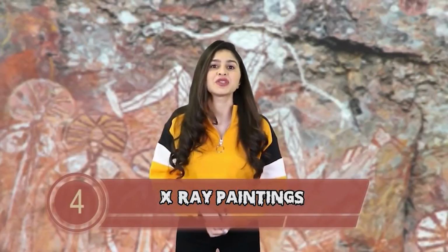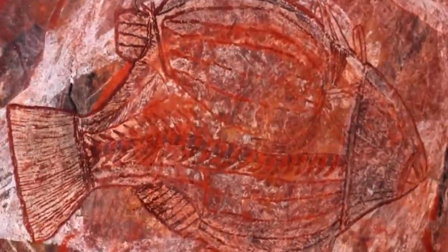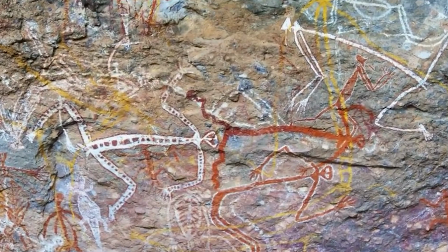At number 4 are the X-ray paintings. The Kakadu National Park is a protected area in the northern part of Australia, and the place is massive. I'm talking the size of the country Slovenia massive. It's also home to one of the Earth's biggest concentrations of rock artwork. Some are nearly 20,000 years old, and they provide an insight into Aboriginal life like nothing else has before.